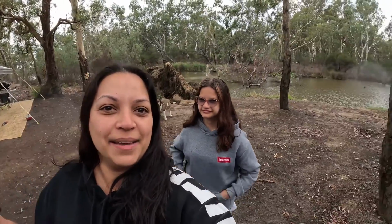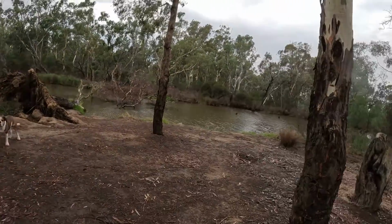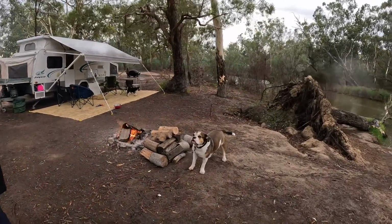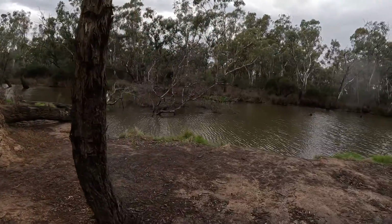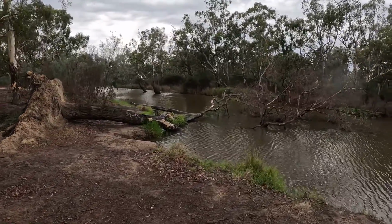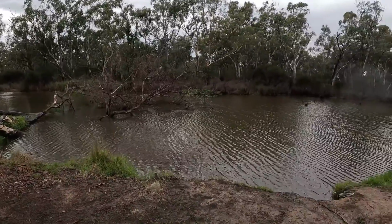Thanks, Nat, for helping us with the camera. We got a fire going. And there, my friends, is the all-important water. How cool is this? We've got Nat and the two pups with us today. Jared's not here. He's got footy training tonight. He's got to prepare for his first practice footy game Sunday afternoon, which we'll head back home for. But this is us.